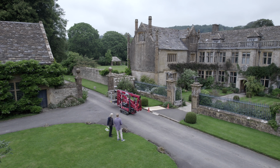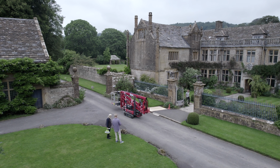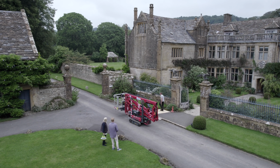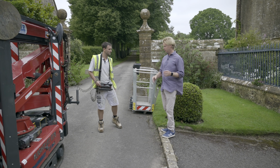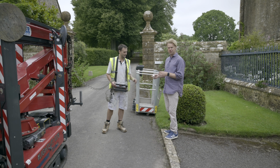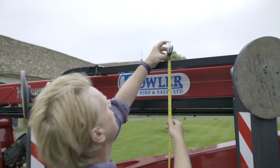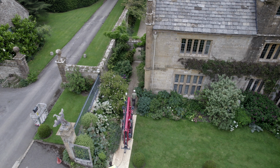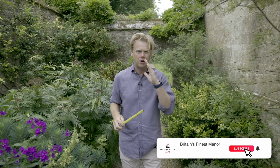Coming up in this week's episode, we take delivery of a mobile cherry picker. But will it fit through the garden entrance? I'm going to do some quick and dirty measuring and give you my assessment. 199. Yeah. It's very close indeed. So my verdict is it's probably not going to work.